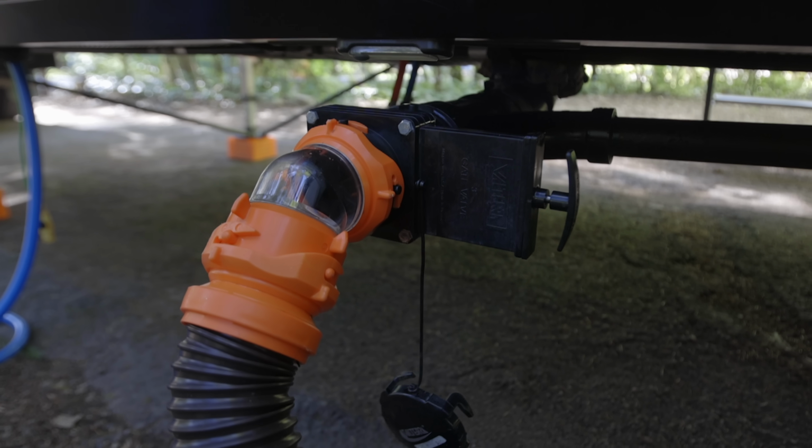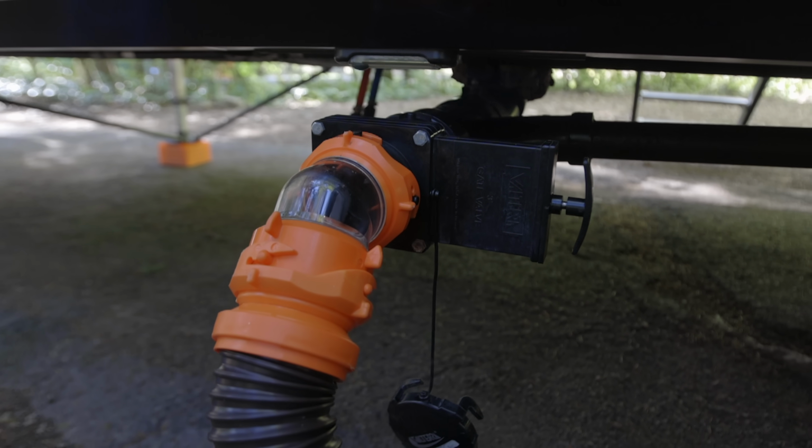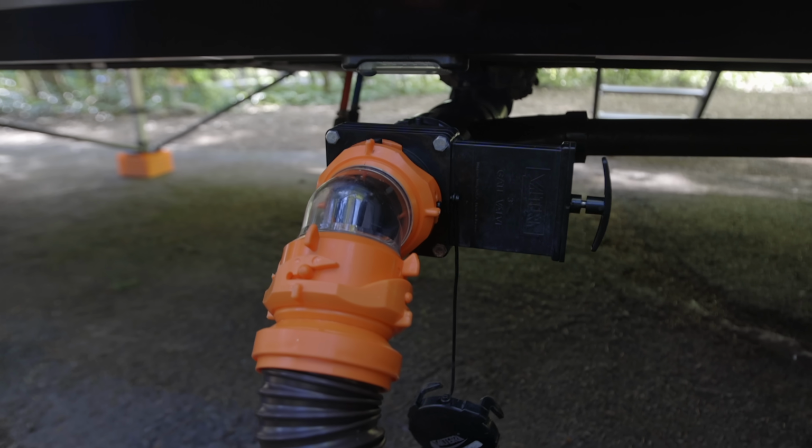Number 2 on our list today is the twist-on waste valve that I'm able to put at the end of our plumbing for our gray and our black water. I am thankful that I have this on the RV almost every time that we travel, because when we go to empty our tanks, we empty out all the water that we can, and I'm not going to jack up the RV to make sure that the last little bit of plumbing, if there's a little belly in there somewhere, that it gets all that water out.